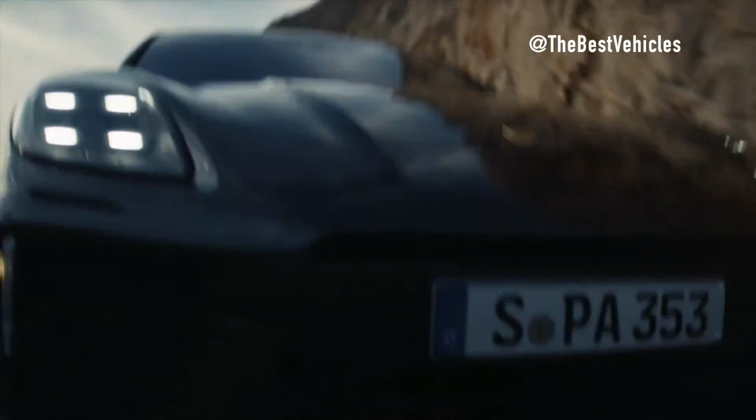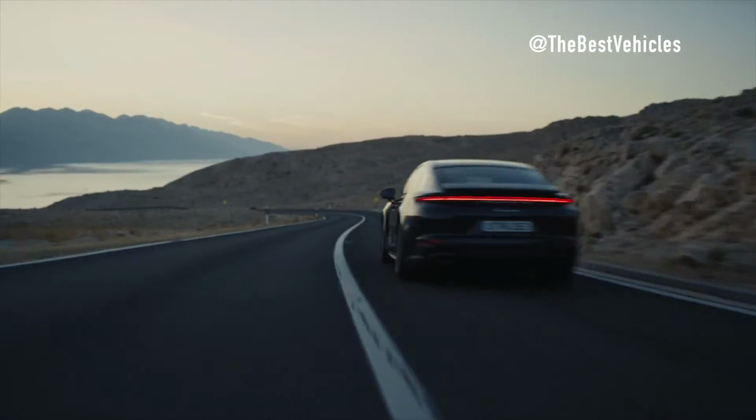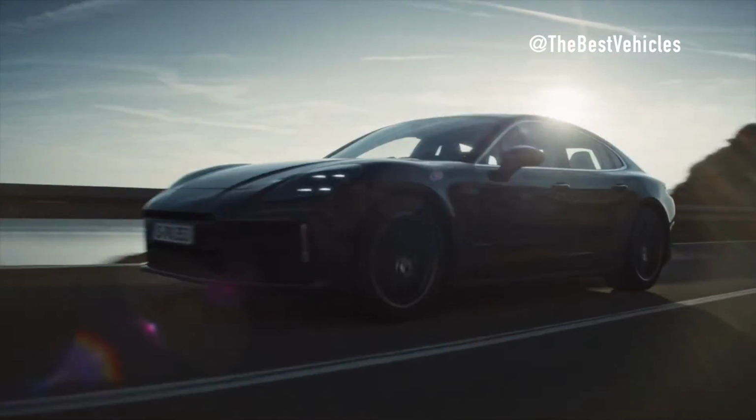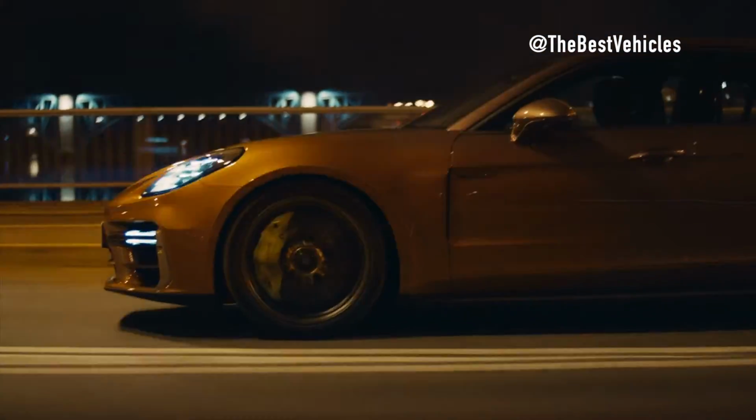Unique characteristics of the Turbo E-Hybrid. The Panamera Turbo E-Hybrid is particularly distinguished by its unique design, dark bronze diffuser and exhaust pipes, creating a strong and individual look. Interior upgrade.